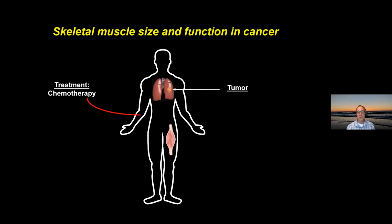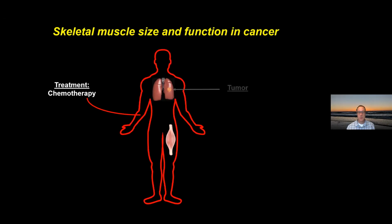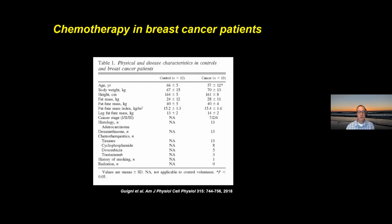Although there have been a lot of advances in cancer therapy in the last decade or two, the thrust of most cancer treatment in most cancers is going to remain chemotherapy, at least for the foreseeable future. Unlike some of those targeted therapies, chemotherapy is rather systemic. Because of that, it can affect a lot of other tissues and organ systems, in particular muscle, to cause muscle weakness, which Ashley spoke about, and also muscle atrophy, which I'll focus on throughout my talk. I'm also going to talk about breast cancer patients.